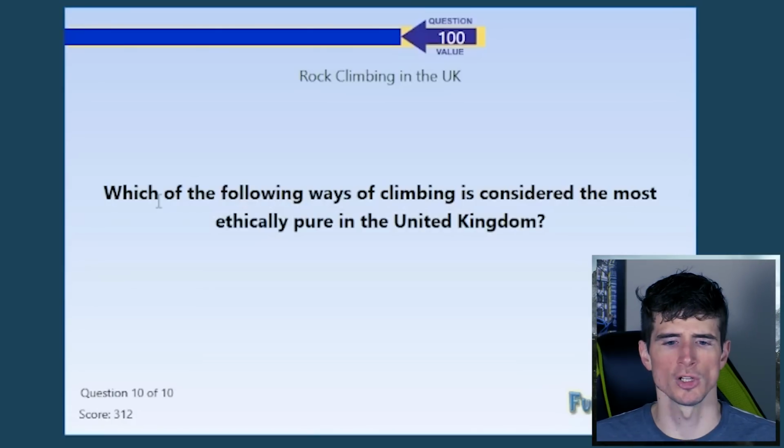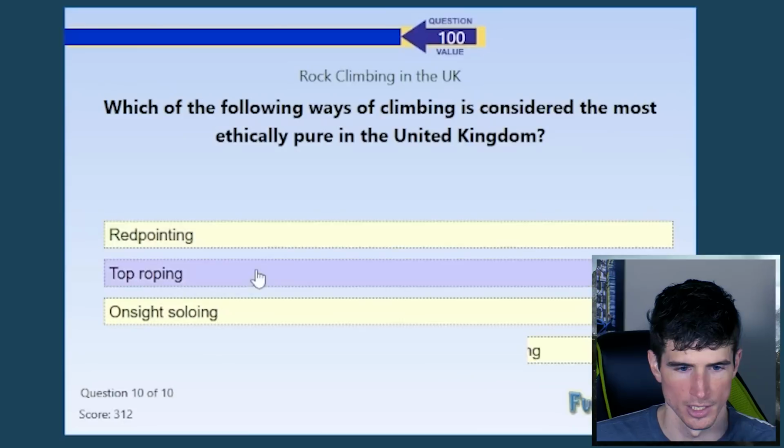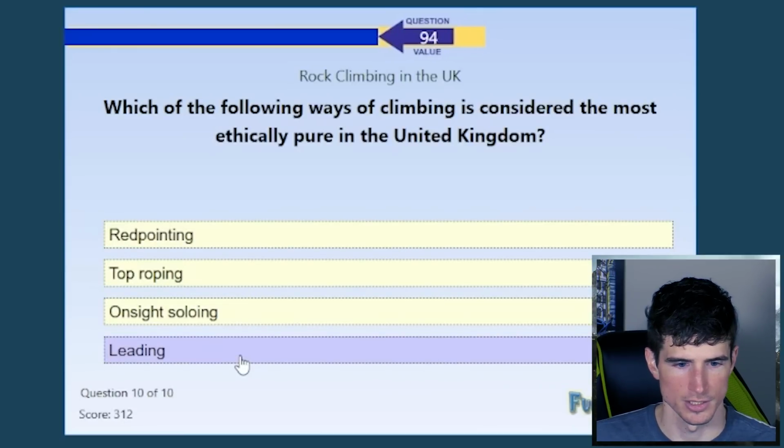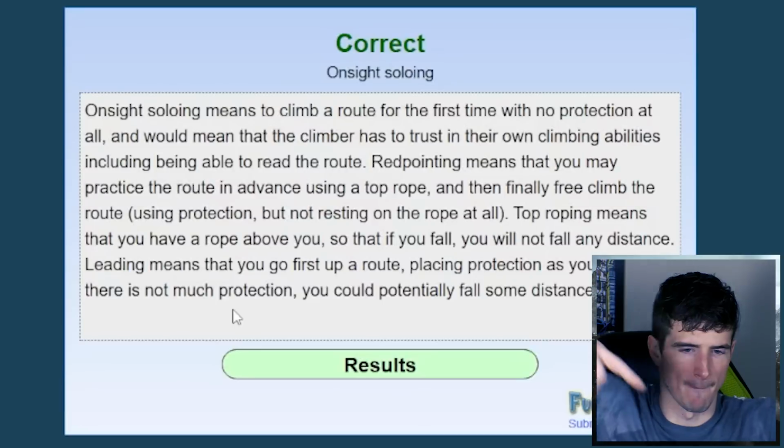Let's be real. Which of the following ways of climbing is considered the most ethically pure in the United Kingdom? Trad climbing. They love trad climbing because they're lame. That's not an option. Shit. On-site soloing. I just picked the most pretentious answer, and it was right. Who would have thought?